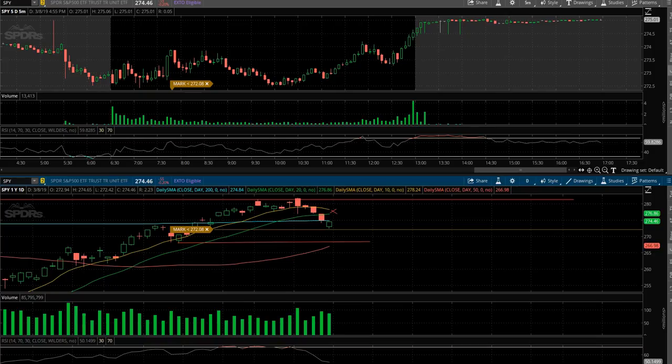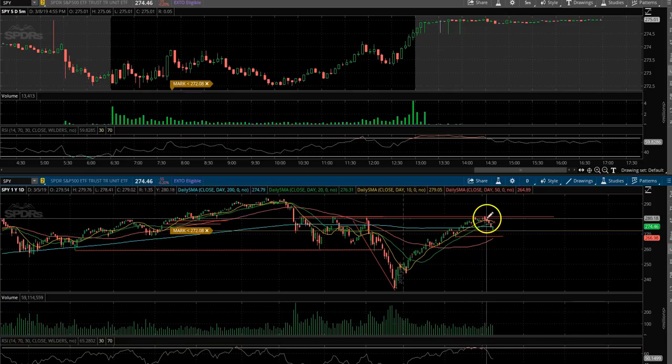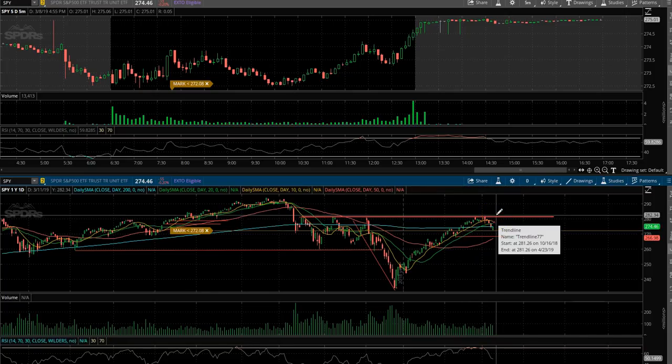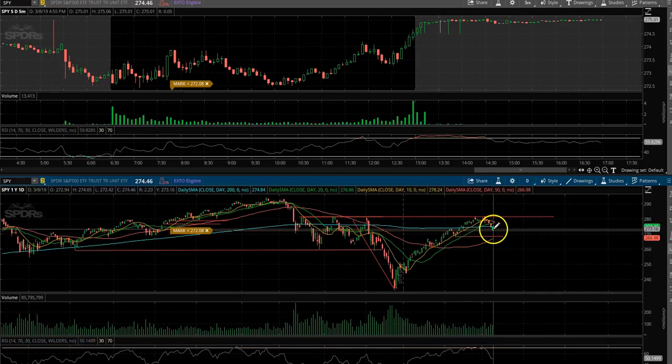Now, on the flip side, let's say that the market does claw its way back, flags, bases, and builds. If it starts closing above 282, or we spend a lot of time up there, you'd have to start making the case for all-time highs. But one step at a time. We'll see early in the week how it does.